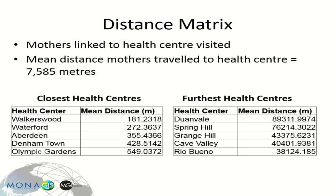So with the distance matrix that we did, we were able to determine that about 7,585 meters is the average distance that mothers traveled to get health care. And we can then determine which health care centers had the smallest service areas, which ones had the larger service areas. Now, we can't explain why a mother would pass two health centers to get to another one, maybe she has loyalty to a particular doctor, or more services, whatever the case is, but we're able to determine from the data what the service areas for each of the health centers were.